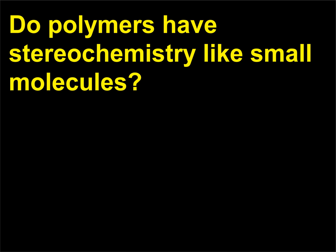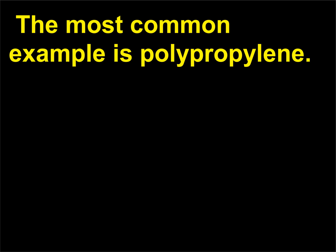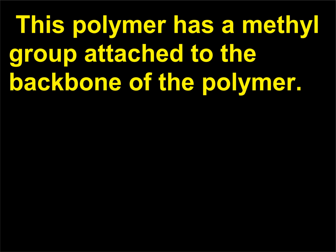Do polymers have stereochemistry like small molecules? Yes. The most common example is polypropylene. This polymer has a methyl group attached to the backbone of the polymer.